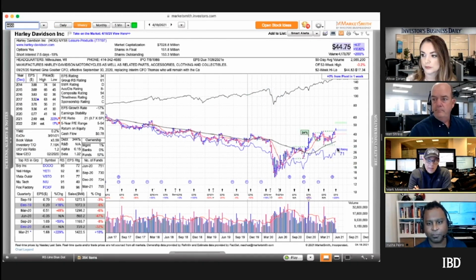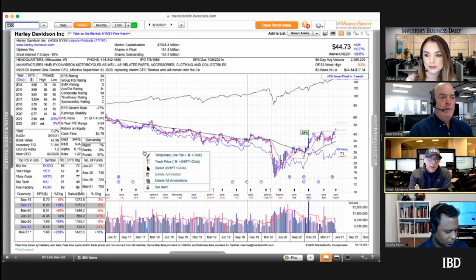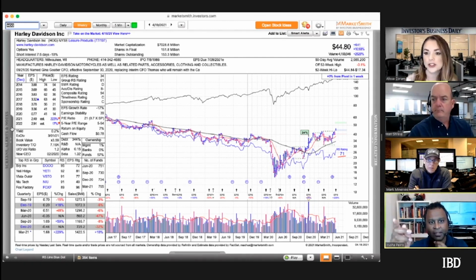But if you can get in just as it's starting to turn up here, I'd probably wait until this might form even another base and pay up for it, to get more confirmation that the trend is in place. Again, we have a couple of trend templates modeled after my trend templates on MarketSmith, where you can not only find these early turns, but also that more confirmed uptrend that I'm talking about. Okay, Ali, walk us through how to get to it.